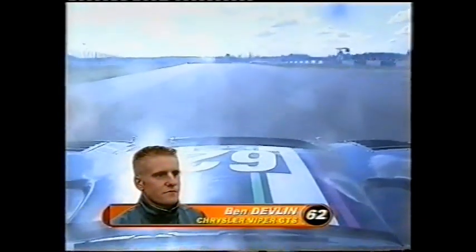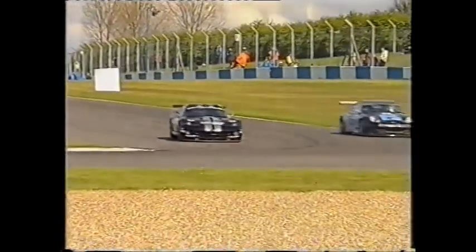Still got this battle between Ben Devlin and Godfrey Jones, and Devlin this time has got the inside line as they head down towards the Melbourne hairpin. Nice on the brakes. Now, will the Porsche come back in around the outside? No, he can't quite manage it. So the Norfolk youngster doing a good job in that GTO Viper.